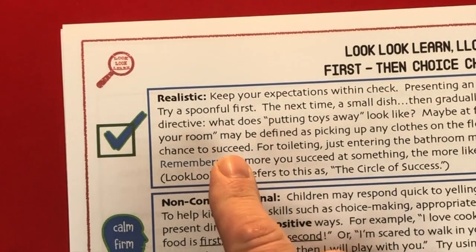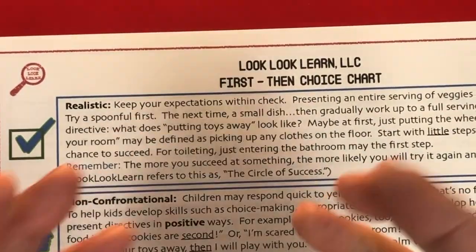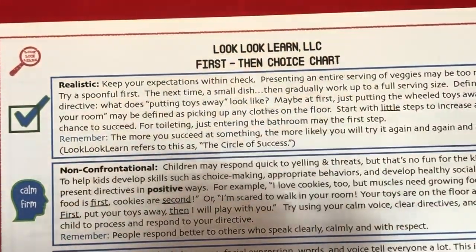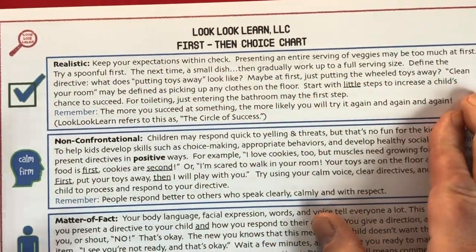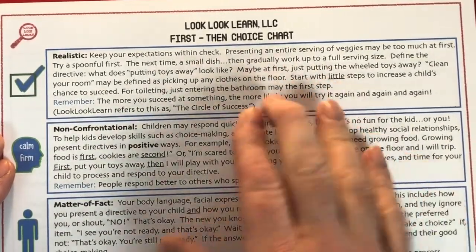And you can see here are the rules for all the grown-ups. All the grown-ups. So be realistic, right? We don't want to say eat a huge bowl of vegetables or clean your whole room. Maybe just a little bit at first, and then we can make it bigger and bigger and bigger and do more. So we're going to start with little steps first.